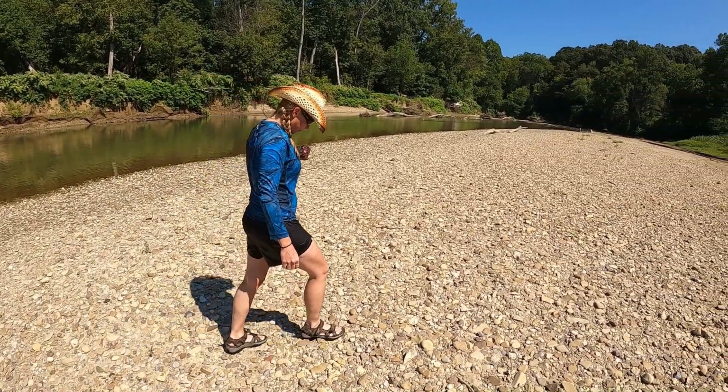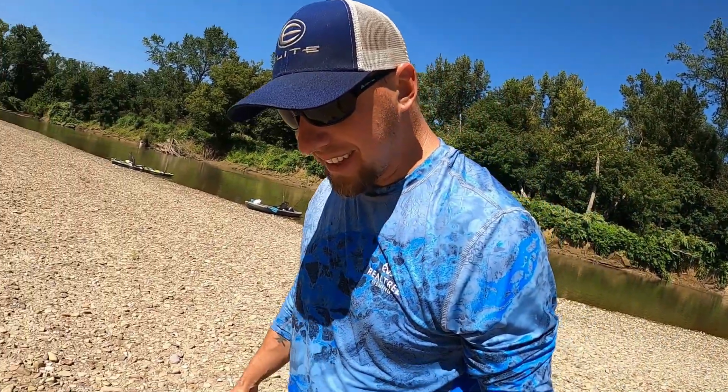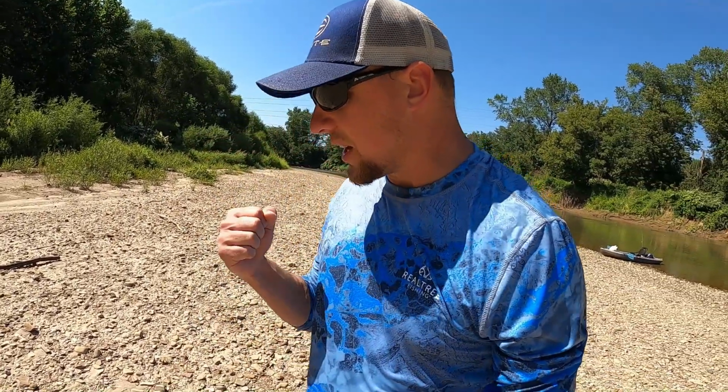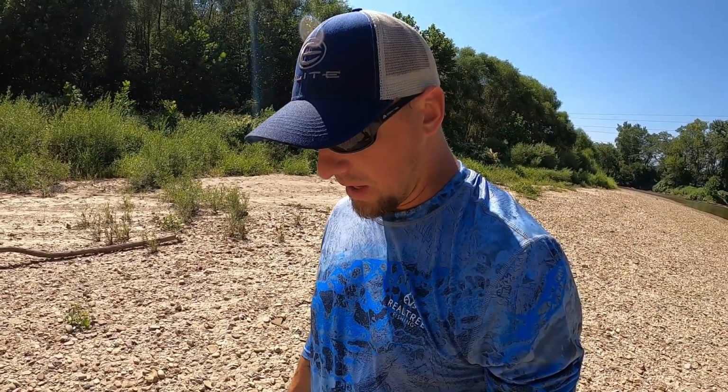Find a nice rock, babe. I'm trying. I know when I'm on the sandbar, I'm really good at finding crap rocks. My go-to is flint. I look for flint in hopes that it's an arrowhead, and it never is. Although Maggie found an arrowhead on this very river, not on the sandbar, actually back at Turtle Island. It once was a giant sandbar, and she found an arrowhead on it, and I was super jealous.